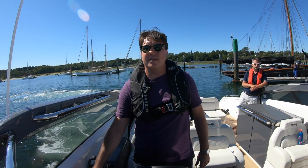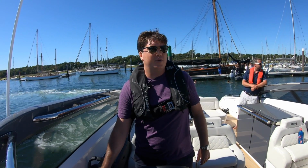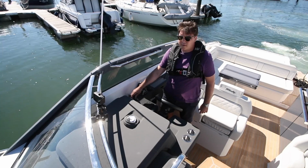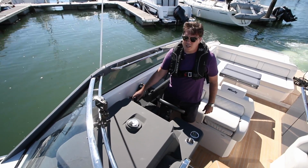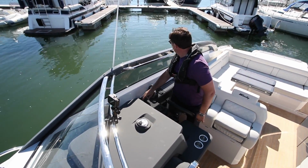It has a bow thruster fitting, but it's actually far more usable, this joystick, and I think I would use it more than I would have done with the previous system. Yeah, you have much better fine control, and it's just so much slicker in and out of gear. Before, this would be really quite clunky, a lot of commotion.